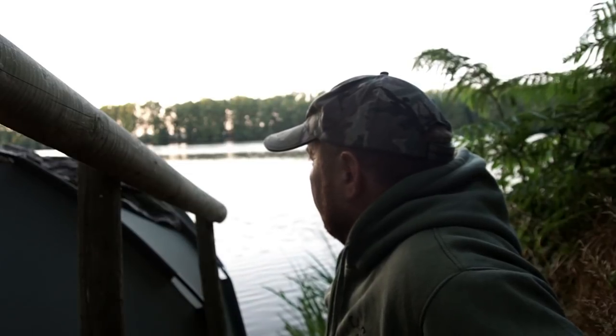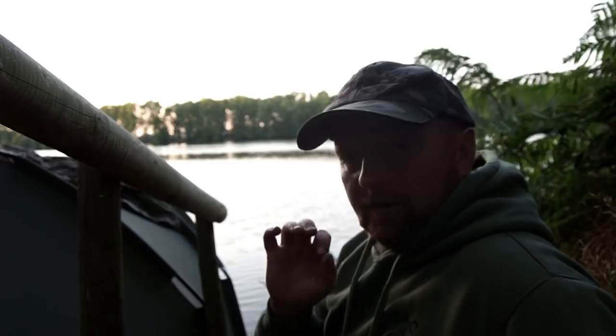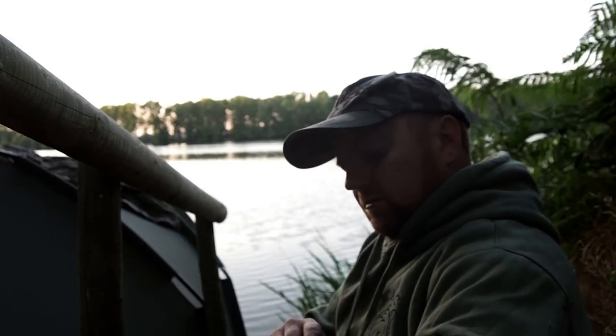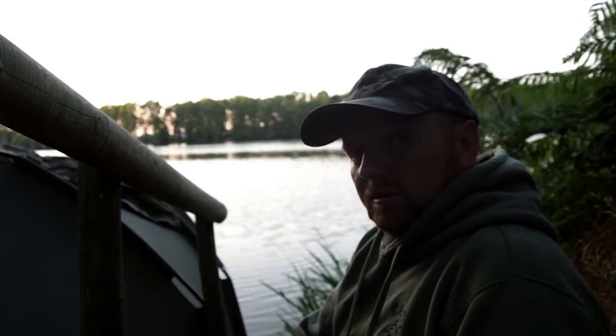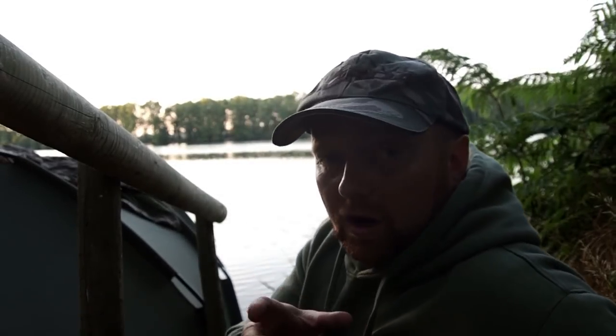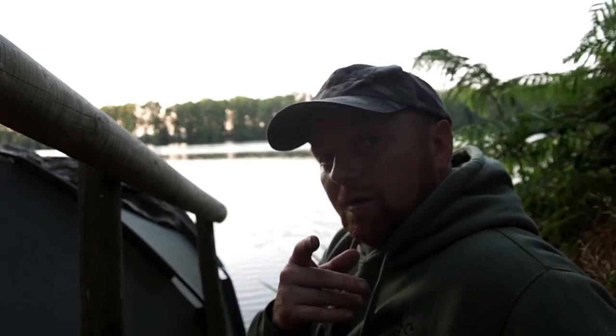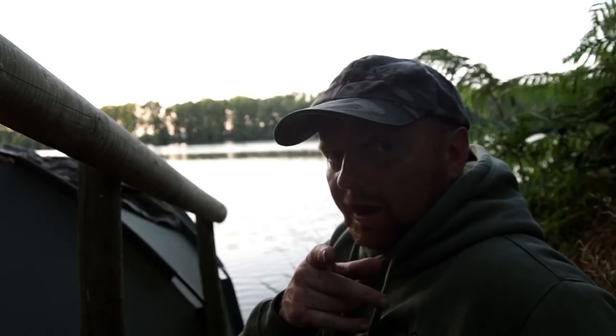We got here quite late, and with it being summer and a summer vlog, we decided that we weren't going to get here until about 6 o'clock. So what we did do, I bought a new trolley. Well, it's not even a trolley. It's a Prestige Carp Porter. It's the Mark II Fat Boy. We'll have a look at that later on.